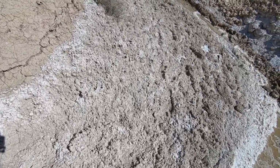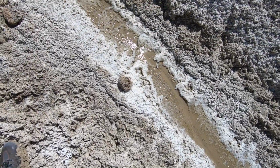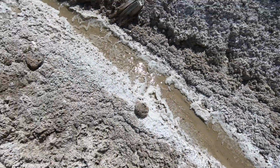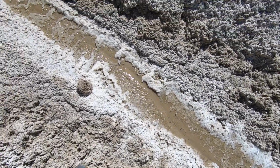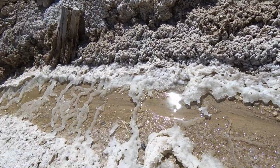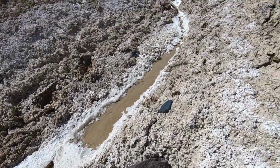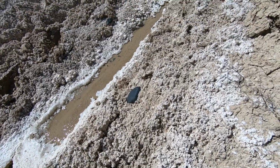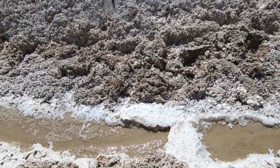Ooh, I just went in some serious mud. Look at that. I got salt all over my shoes. That was no good. That was a muddy mess. Look how all this is though. Look at this. That's incredible. How cool is that? I wish I wouldn't have got salt all over my boots. Look at that. That is unbelievable.